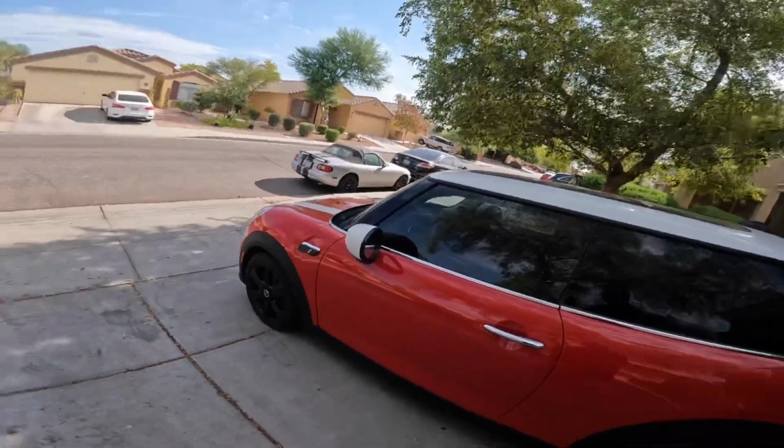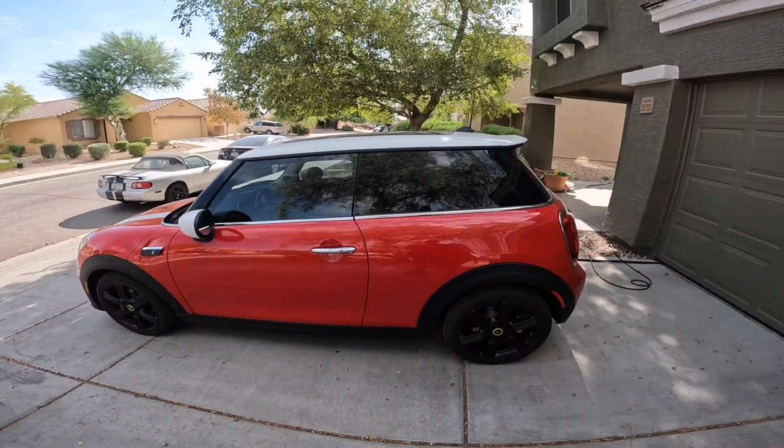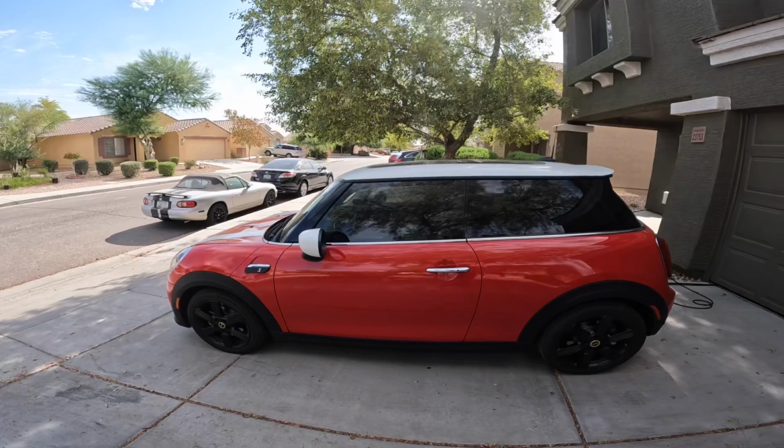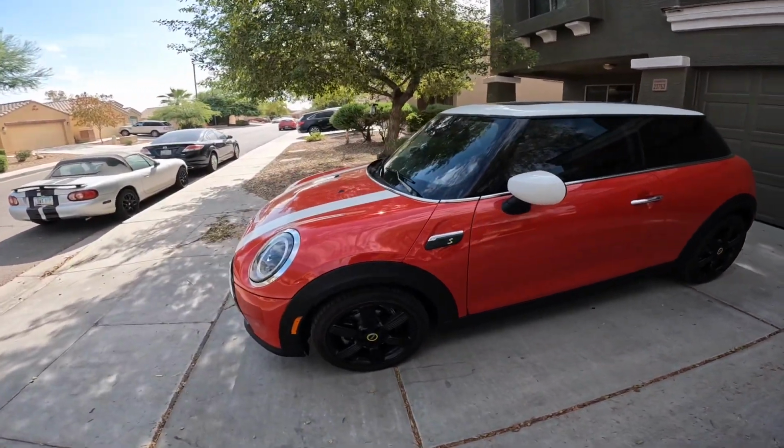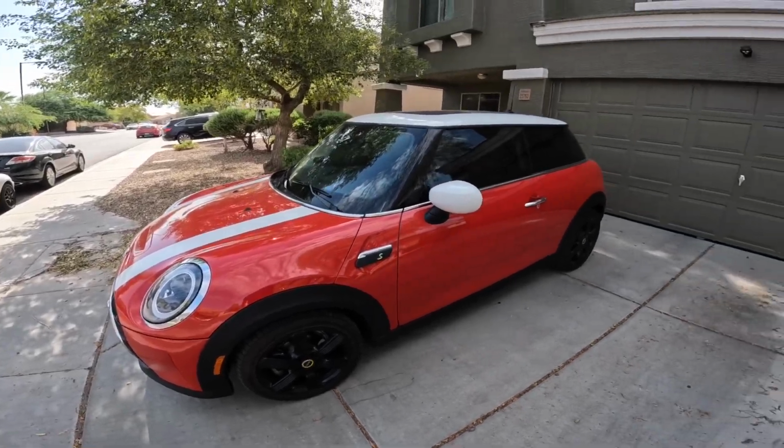Today we have another mini city car edition video where we take the mini clear across town, see if we can get there and back on a full charge without having to charge all the way out there. And today we are going to be going to Papago Park. That's a park on the east side of Phoenix. It's right next to the Phoenix Zoo.